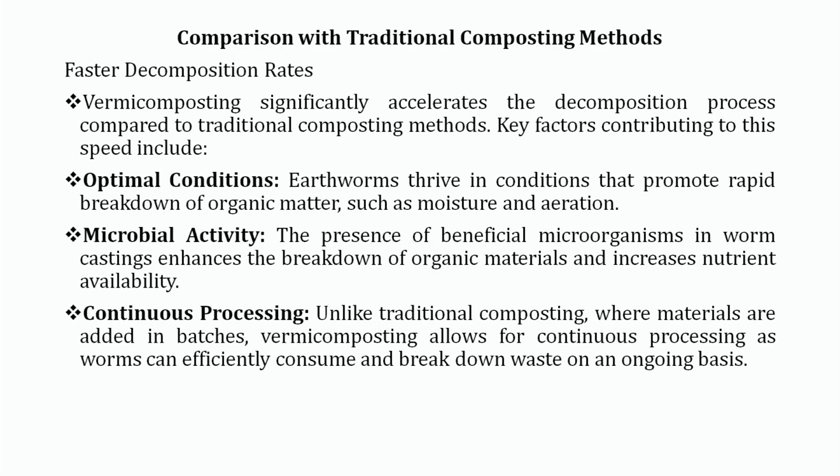Like, earthworms thrive in conditions that promote rapid breakdown of organic material, such as moisture and aeration, because here a living being is consuming the organic material and processing it through its digestion process, and thereafter excreting the undigested part and other things in the form of nutrient-rich and simpler compounds which are easily available for the plants for absorption as well as retention. So the next one is the microbial activity. What is different in vermicomposting? The presence of beneficial microorganisms in worms, that is, earthworm castings, enhances the breakdown of organic material again and increases the nutrient availability for the plants.